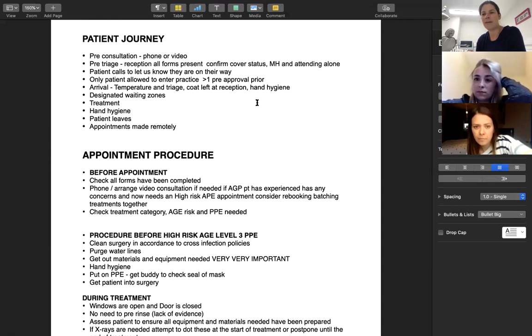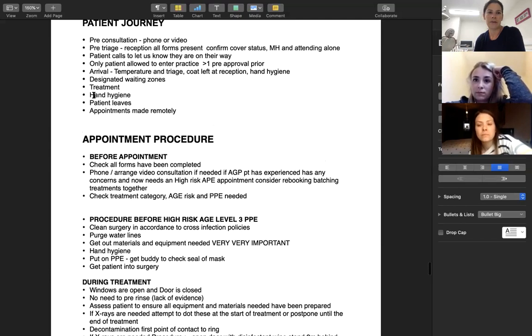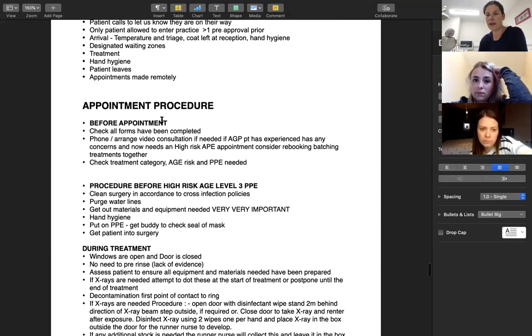The coat should be left in the car or in a different area. We don't want them to have to take the coats into the AGP room, so we might have to find a cloakroom for them to put the coats in. Designated waiting rooms and zones. They'll have the treatment done, then they'll perform hand hygiene, and then the patient will leave, and all the appointments will be done remotely. So the patient will literally come out of your surgery and go out the front door.